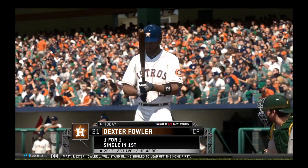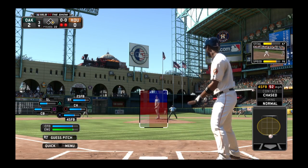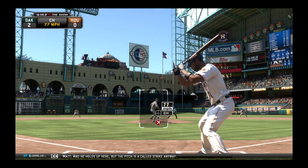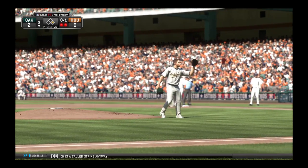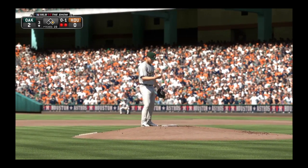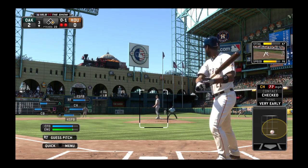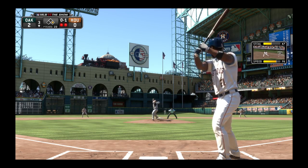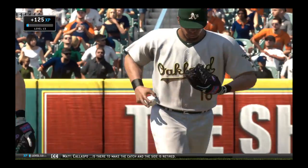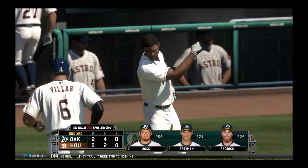Dexter Fowler will stand in. He singled to lead off the home first. And he holds up here, but the pitch is a called strike anyway. Swing, and he pops it up over near second. Callaspo is there to make the catch, and the side is retired. Astros leave one. They trail it here 2-0.